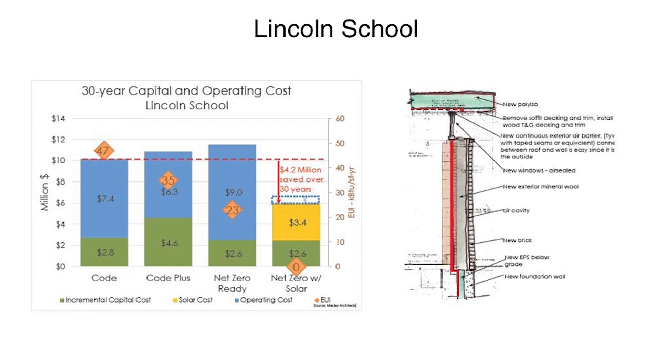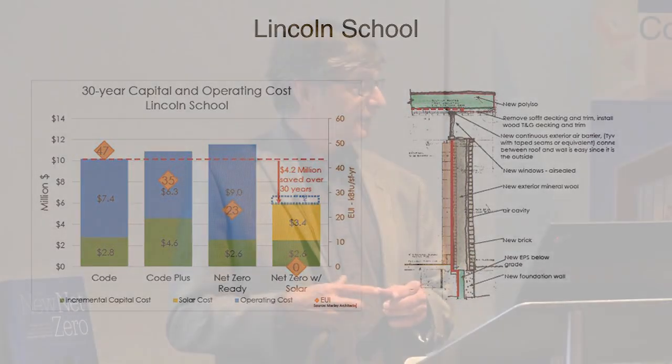So that's why when you look at this, the code actually looks pretty good. Code plus gets worse. And net zero ready is not a very good option. So we said, ooh, this isn't so good. But Massachusetts actually has very good solar programs. And so if the town gets involved in the solar side of it as well as the other side, it will actually lower the taxes for people in Lincoln.